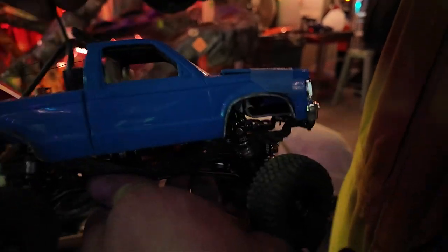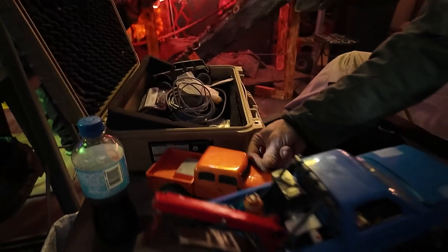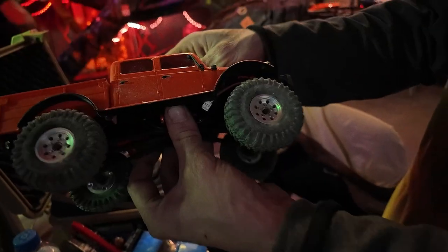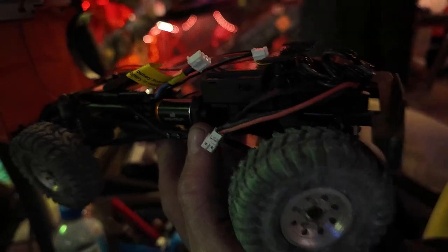What else you running? Just that? Well, I'm also running my Power Wagon. This one I just got. I haven't done much to it except these big old tires on here. I put that Spectrum Firma system in. It was a breeze to install.